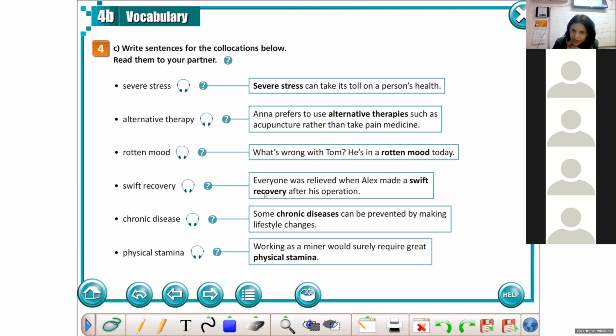Така, swift recovery, това съм го чувала. Some chronic diseases can be prevented by making lifestyle changes. Yeah, definitely. Many people should make lifestyle changes to get better. And this is also important. Severe stress can take its toll on a person's health. Mm-hmm. And next one. Anna prefers to use alternative therapies, such as acupuncture, rather than take pain medicine. Mm-hmm. Да, добре. И, всъщност сега, само една секундичка, let's check the last sentence. Working as a miner would surely require great physical stamina.